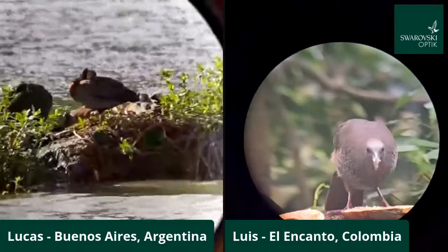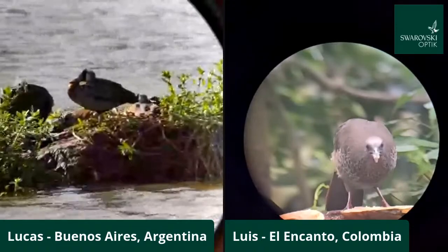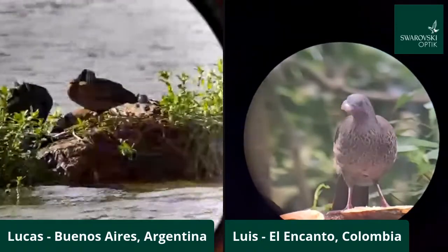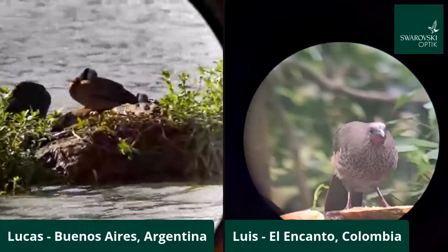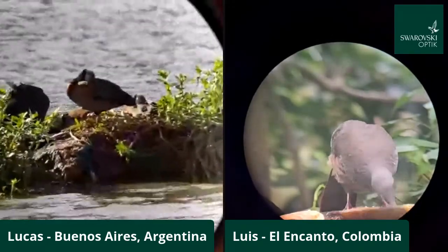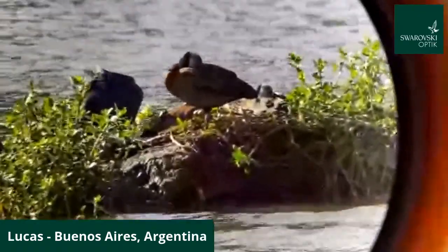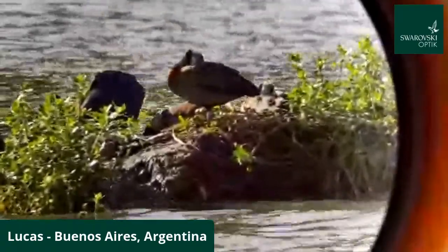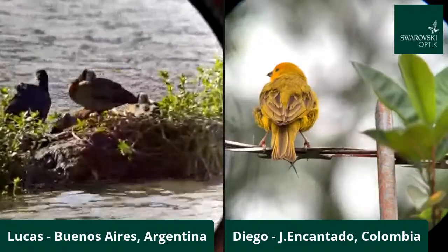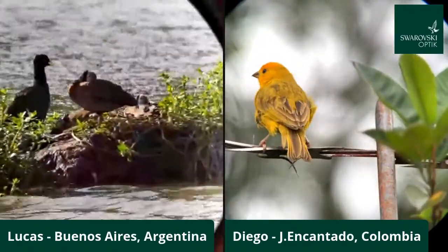And what do we got there in El Encanto, Luis? Luis, can you listen to me? He seems to be mute, but whatever. Let's go back to the white face whistling duck sleeping there. Yeah, you can find them in a big part of South America, and also in Africa. Yes, it's one of those species with a disjunct distribution. Who doesn't love white-faced whistling ducks, mate?